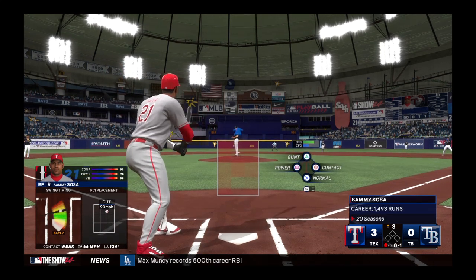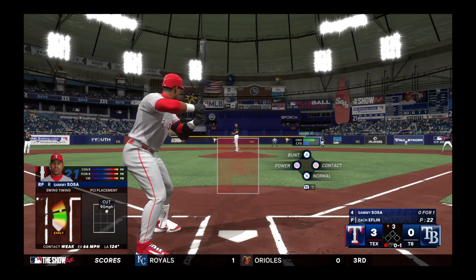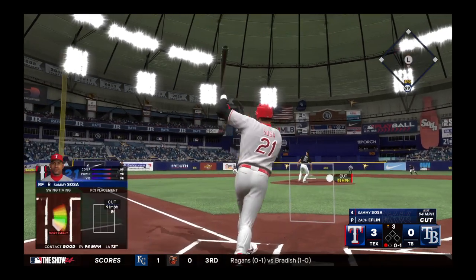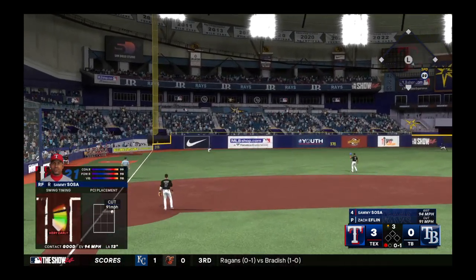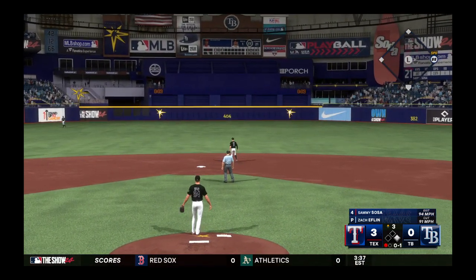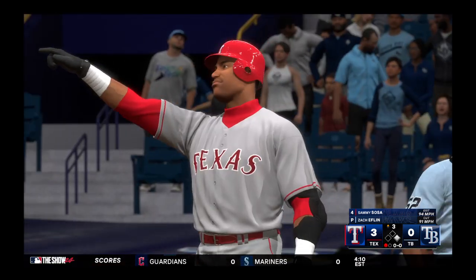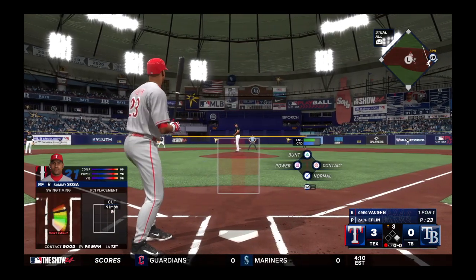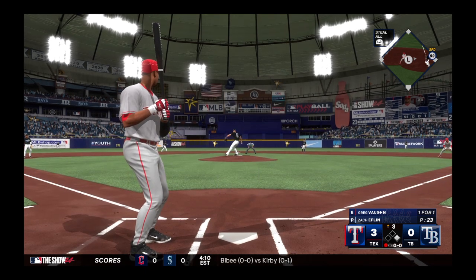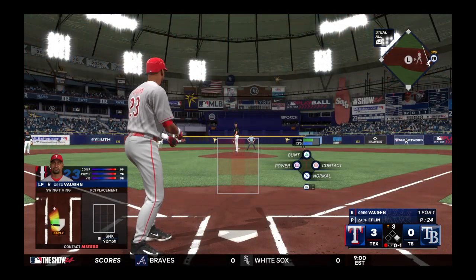Swing and a foul straight back. That one drilled to left field, and that's a base hit. So a man aboard now with one away. Greg Vaughn stepping in for the Rangers. He's already homered here in this one. And a swing and a miss. 0-1's the count.